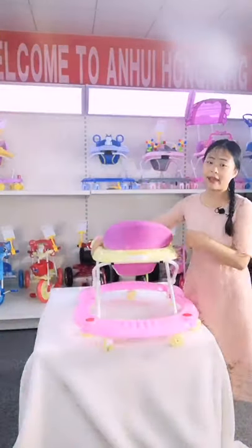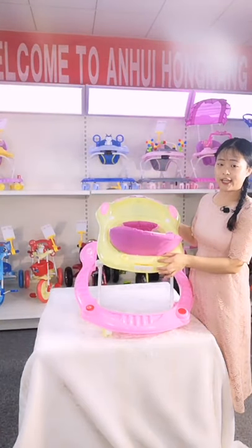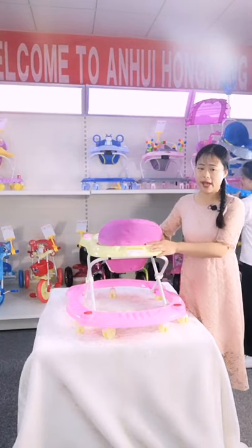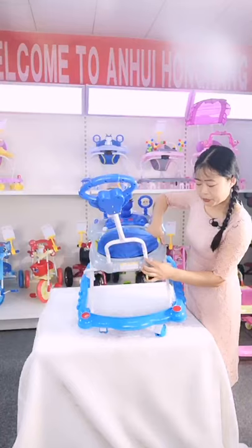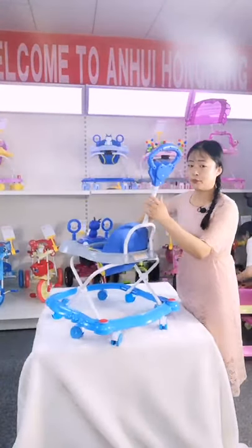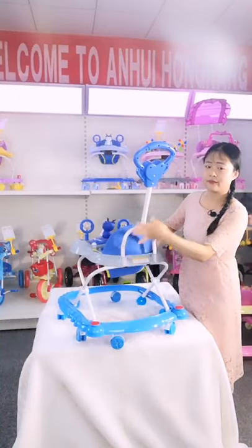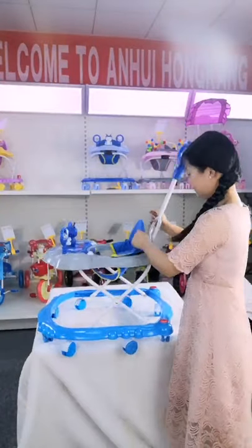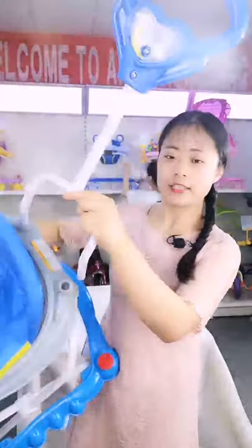Okay, let's turn to the back. You see, there are the same two holes. We can add a push bar. As I said before, all our walkers can add the same push bar, the same canopy, like this. See it? There is a push bar. Just put it in the two holes, and the push bar is very easy to install. Only two parts. One is the bar. One is the frame. Just use one screw to fix it and put it in the hole.